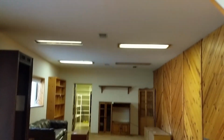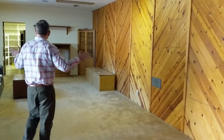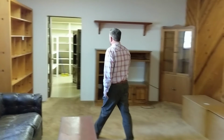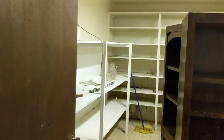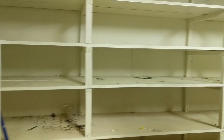Come on in. This is the lower level. There's a good size family space here and a huge storage space on this side. If somebody wanted to create a room out of it, they could. It just needs a window and access out that side. But again, this is just storage for now. Lots of storage.